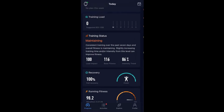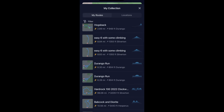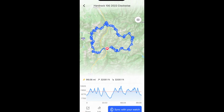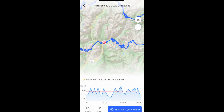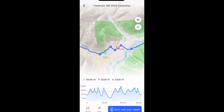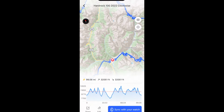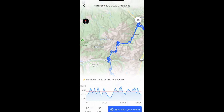I have already downloaded the Hardrock 100 course, so that's helped when I want to check out certain areas and I'm not quite sure where the course goes, because a lot of these areas don't see a lot of traffic besides the race, so it's been nice to follow my watch and know that I'm going the right way.